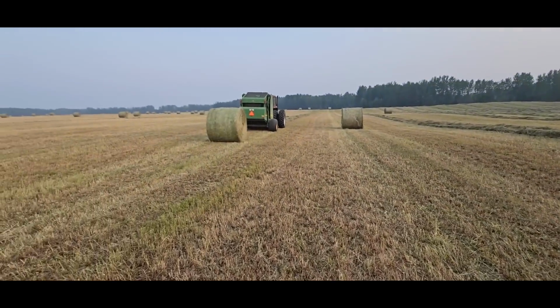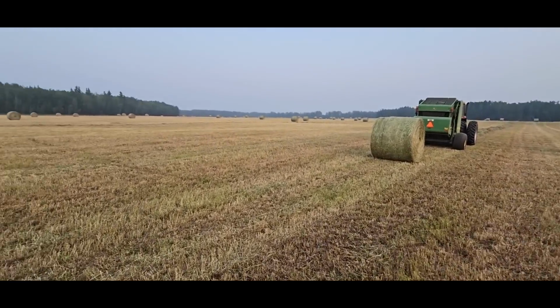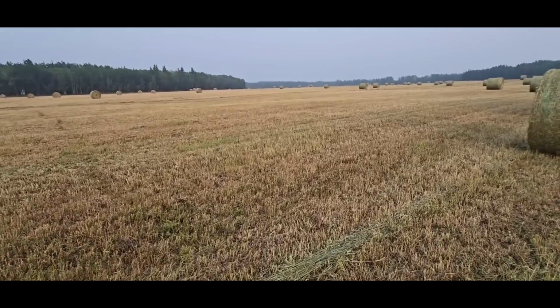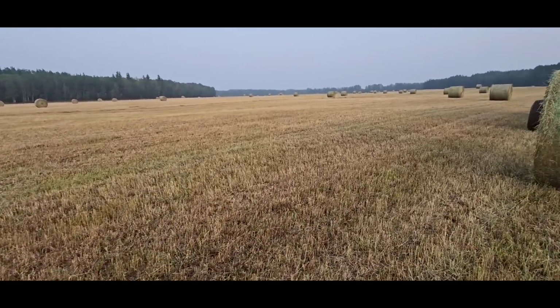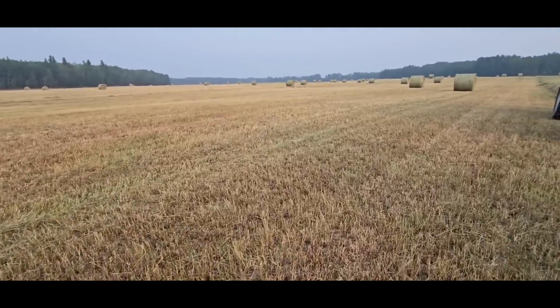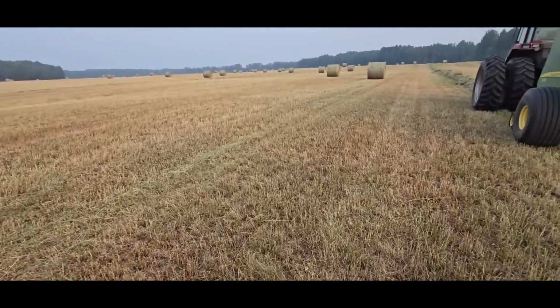That'd be nice, yeah. That was a weird winter last year when this field looked the same as it does now without the bales. It looked the same right now, it looked the same in February. It was weird.